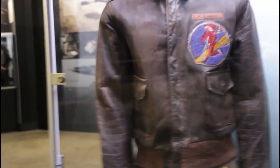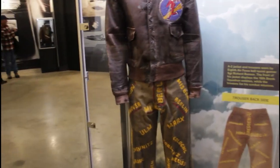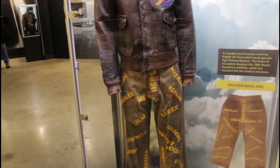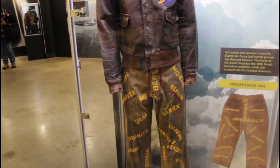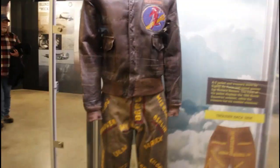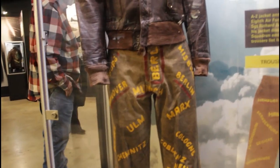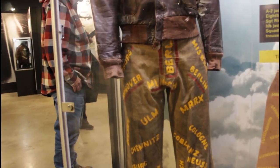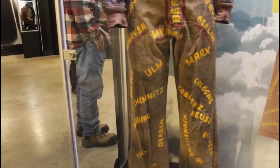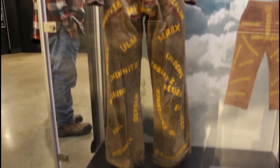Alright guys, this is kind of neat. We just came across this. An A2 jacket and trouser worn by the 8th Air Force ball turret gunner, Sergeant Richard Benson. They wrote all over it, kind of like a trophy pants. You've got all the places they went to. They went to Dresden, they went to Hamburg, Schweinfurt, all these different places. He wrote them all down. It's very cool.